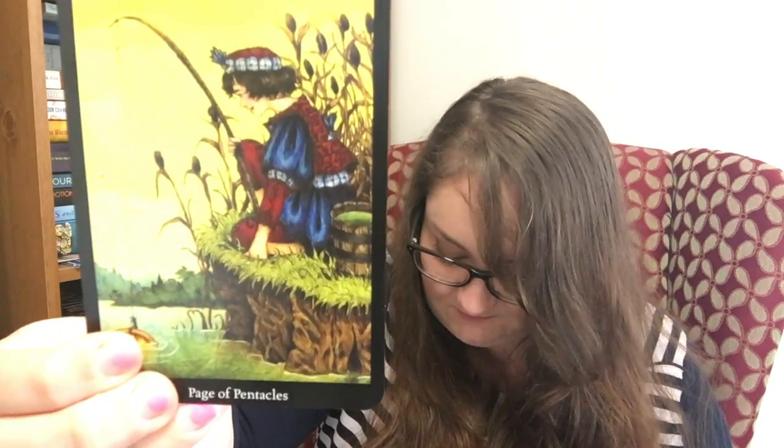The pages are all depicted by young men, and I mean, this one's really obvious. He's training with a wooden sword. These are probably the easiest court cards to read that I think I've ever seen. They're really, really effective at conveying the message through the characters.